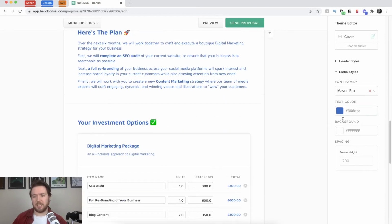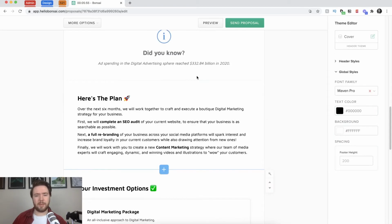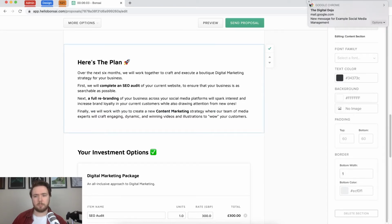So I've got the text as blue because, gosh, I made a terrible decision there. I'm just going to click over to black. Not really black. There we go. 000. Now, the global theme for that has been changed, so now all of the copy is black. I can very quickly click and move elements. Oh, I've just got a message come through about the project.